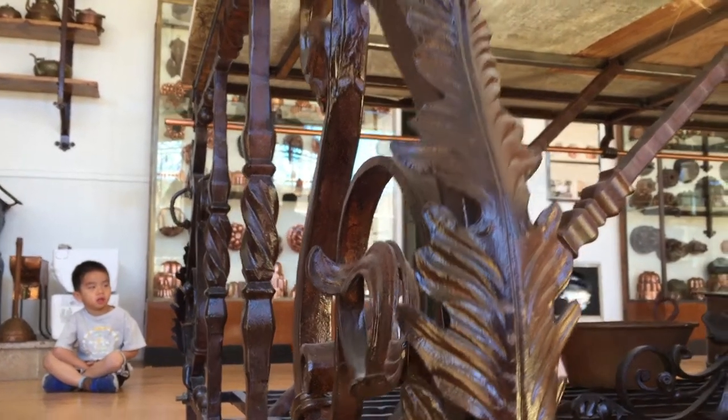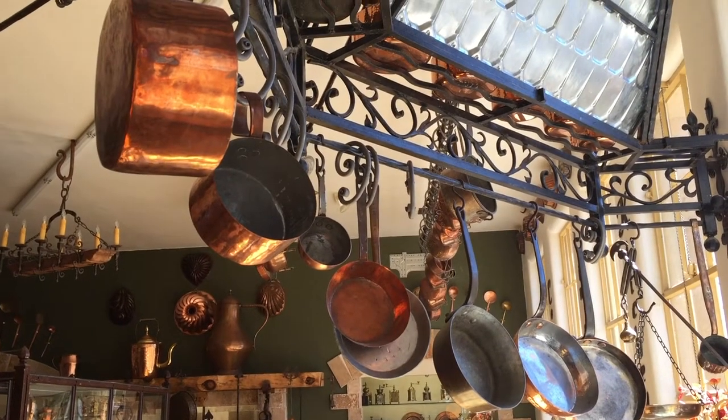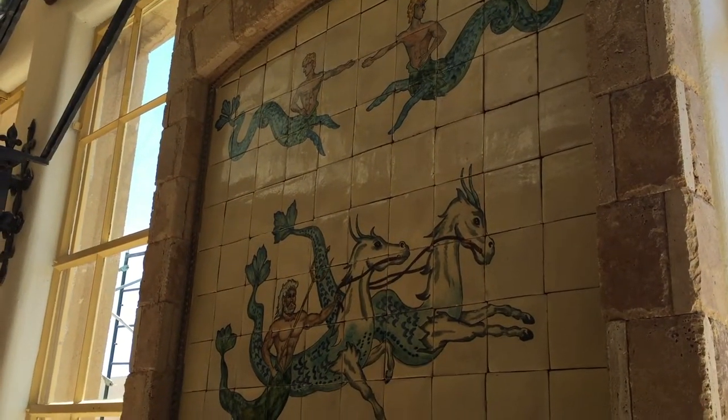And in this room is proof you cooked on copper. The metals available in history. Up here we have some miniatures, I think. Check out all those miniatures.